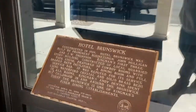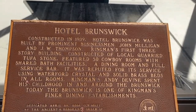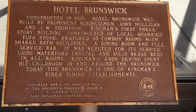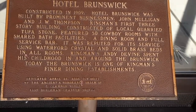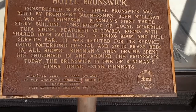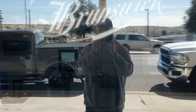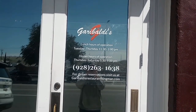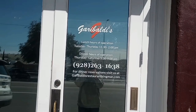Let's take a look at this here. The Hotel Brunswick, constructed in 1909. It featured 50 cowboy rooms, it says, with shared bath facilities, a dining room and full-service bar. It was reputed for its service, using Waterford crystal and solid brass beds in all of its rooms. Kingman's Andy Devine spent his childhood in and around the Brunswick. Today the Brunswick is one of Kingman's finer dining establishments. Very cool. And here are the hours for the restaurant at the Hotel Brunswick, in case anybody's interested.